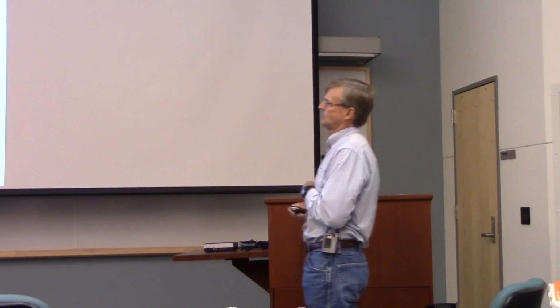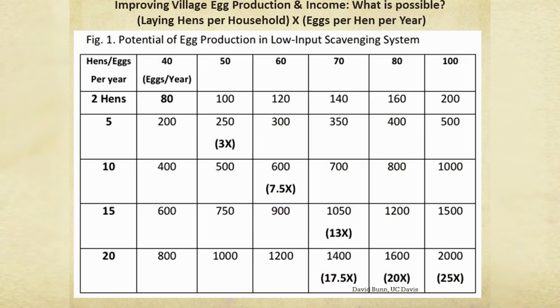So I even like to use this little chart to give you a sense of the potential, because I think a lot of people see village chickens and they don't really see much potential. Well, let's say, look at the top is eggs laid per year for a hen, and down the left is the number of hens. So typically, your village chicken may lay 40 to 60 eggs a year. All right? A typical commercial chicken might lay 300 plus eggs a year, but in a commercial setting. But if you go down the left, if you walk into a typical village, they might have 7, 8 chickens, and maybe 2 of them are laying hens.